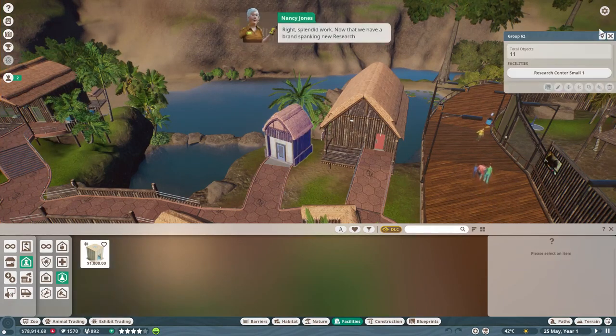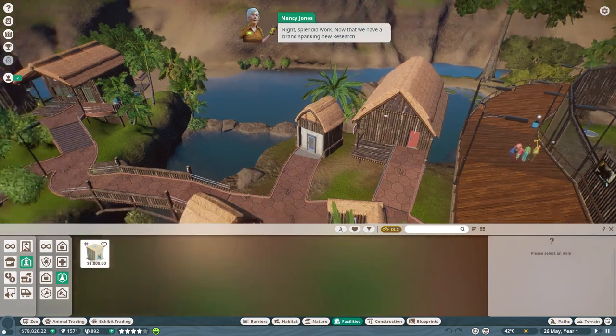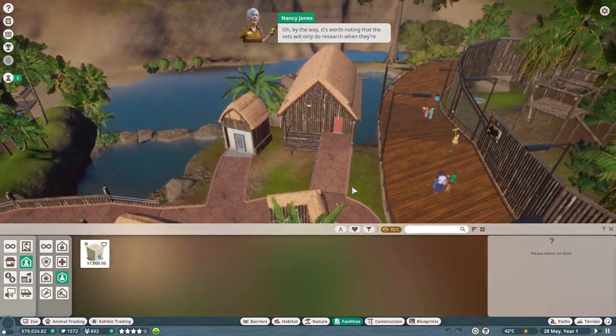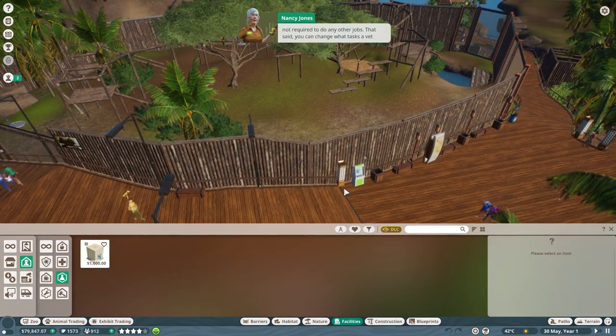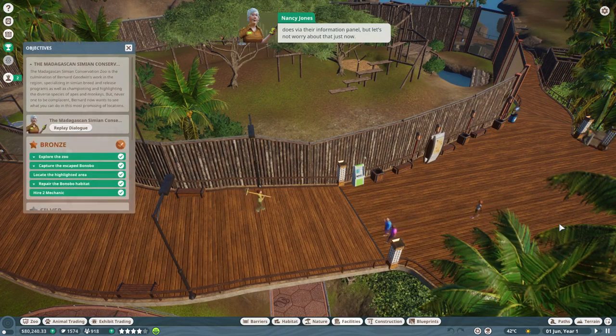Right, splendid work. Now that we have a brand spanking new research centre, we can give our vet something to do in there. Oh, by the way, it's worth noting that the vets will only do research when they're not required to do any other jobs. That said, you can change what jobs a vet does via their information panel. But let's not worry about that just now.